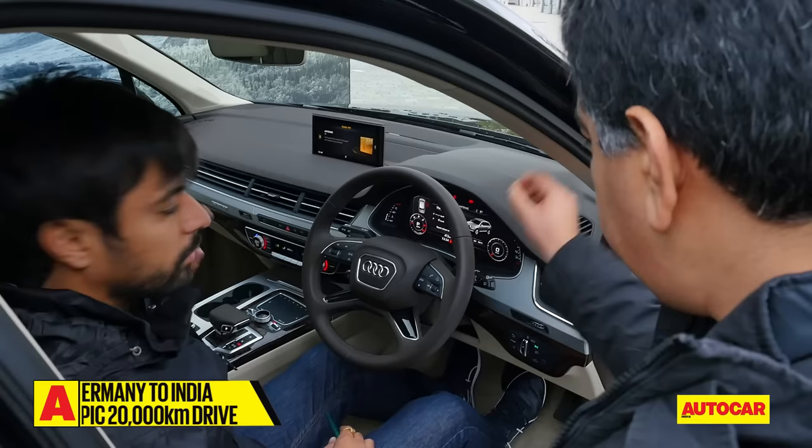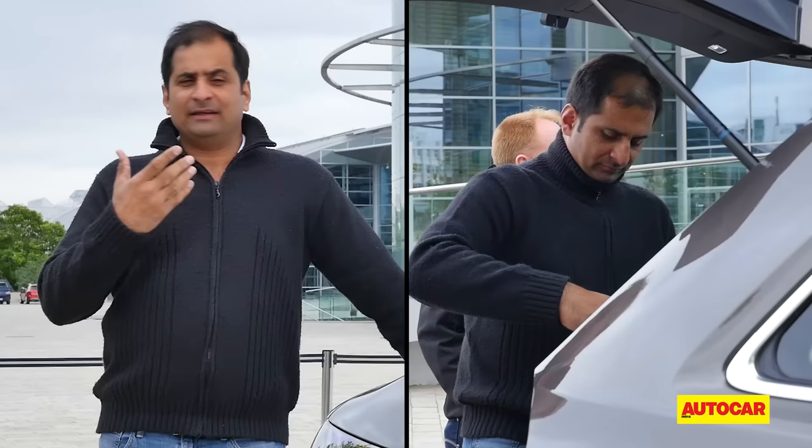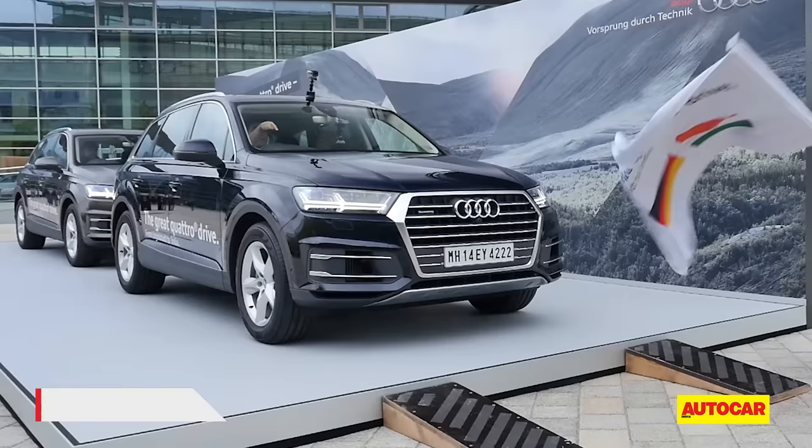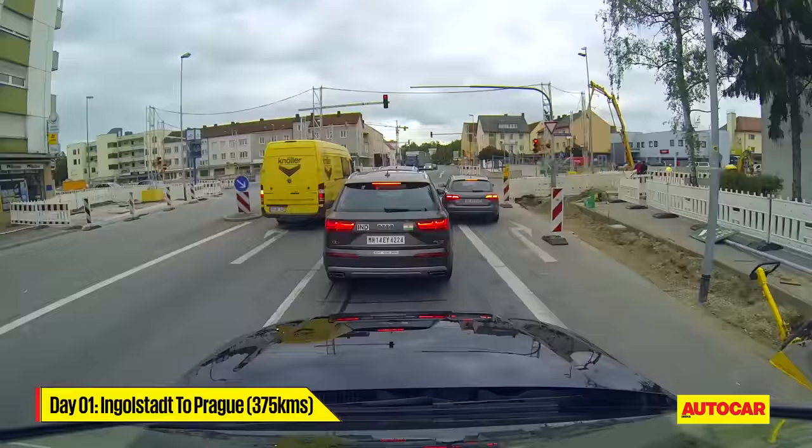Driving the Q7s all the way to India. So really excited and looking forward to it. Just note down your start order right now. It's been a childhood dream to drive this road from Europe to Asia. You know, to be able to photograph it, it's just like an icing on the cake. And as they were flagged off, the adrenaline levels rose even higher.